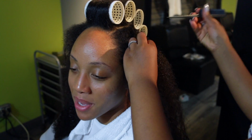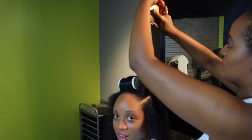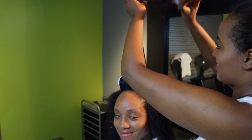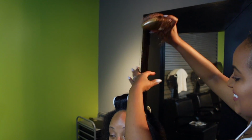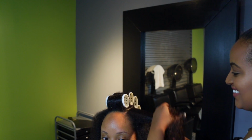Then she'll part my hair into a 1 to 2 inch section, and then she'll just detangle that section with a brush and a fine-tooth comb just to make sure everything is smooth and completely free of knots and tangles, because this is going to be the base for me straightening my hair, and we want to get it as smooth and tangle free as possible.